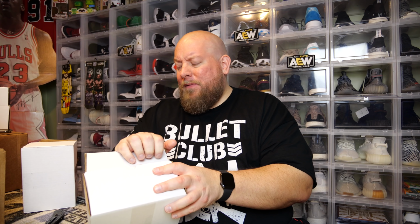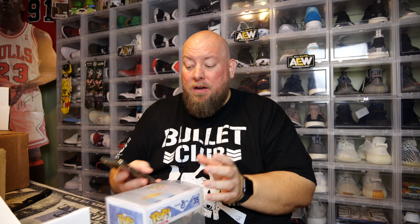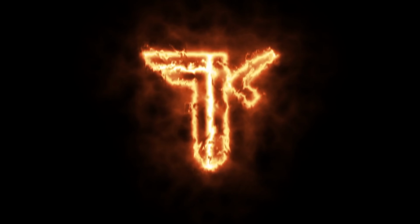Let's look at the value of these four pops, and then we'll get to the second box. I'm using the poppriceguide.com website to look up prices on these. Booberry, 2018 Funko Shop exclusive. Books out at 30 bucks. So it's worth PPG value exactly what I paid for the box. So that's good. I didn't lose a dime on that one.